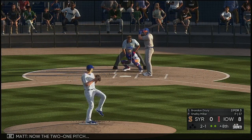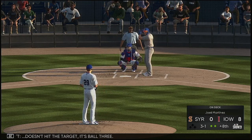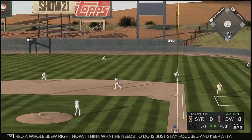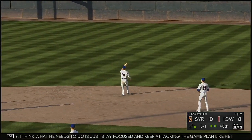Now the 2-1 pitch. Doesn't hit the target. It's ball three. Man, this guy has retired a whole slew right now. I think what he needs to do is just stay focused and keep attacking the game plan like he has up to this point, because everything he's done has worked.